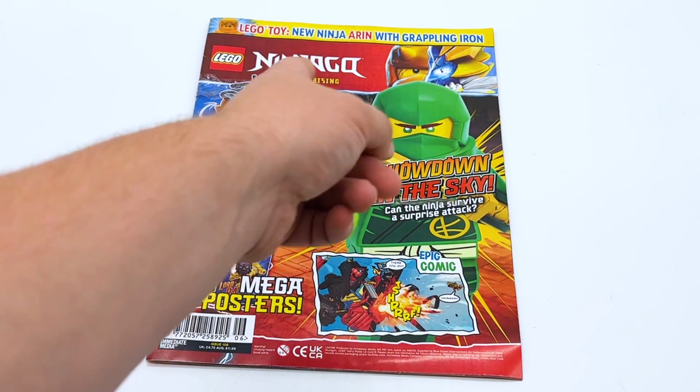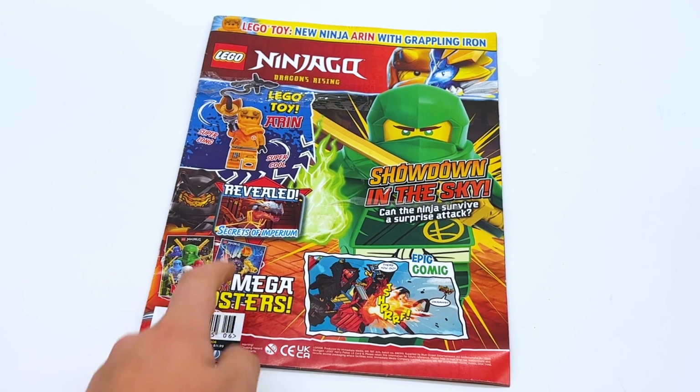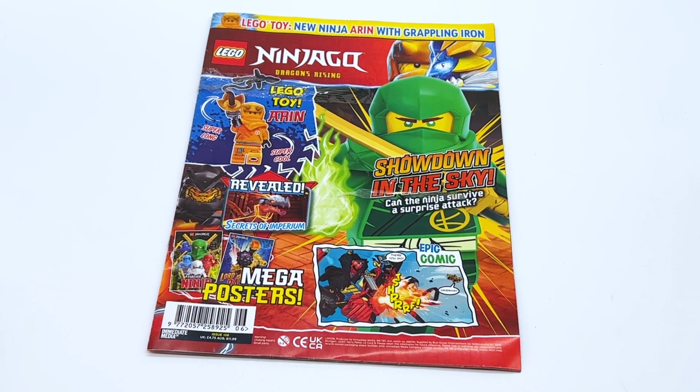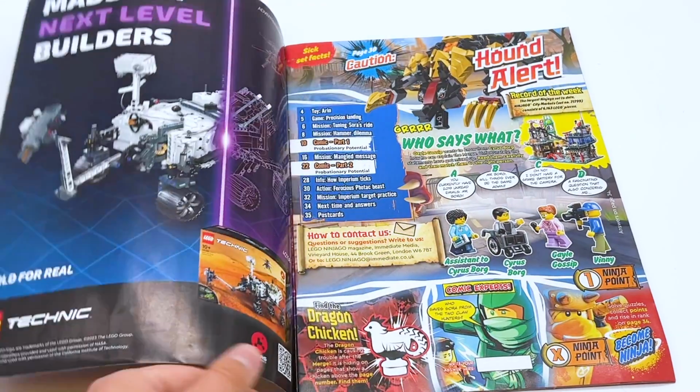Anyway, here is the full cover of the magazine. It mentions LEGO toy, new Ninja Arin with grappling iron. LEGO toy, Arin, super long and super cool. Revealed the secrets of Imperium. We get mega posters and we have a showdown in the sky. Can the ninja survive a surprise attack? I'm actually looking forward to the comic. I'm excited to see what it has in store. But anyway, now let's get this magazine opened up and turn to the first page.